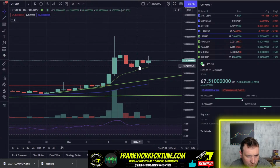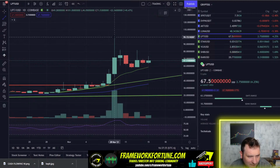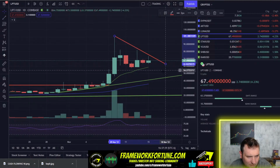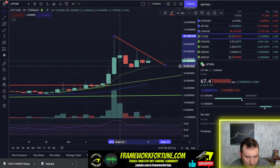Look at this daily chart, though. It's kind of a flag. You kind of draw that downtrend there, and then about $60 support I would say is the floor, and that's about where that 10-day is too. Is $60. So maybe another day or two, and we possibly could see LPT pop up out of this.